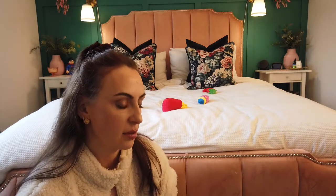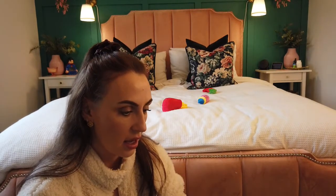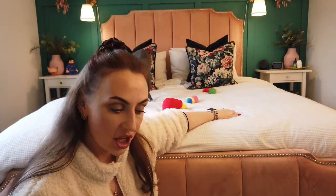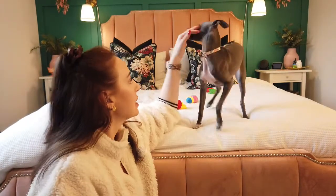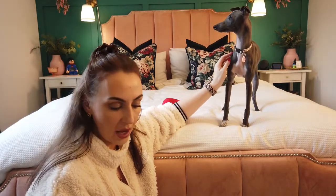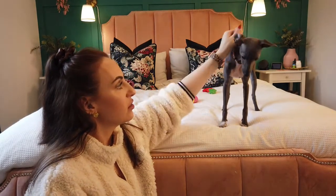The breeder asked me on the Friday if I wanted Coco, and I said, I need the weekend to think about it. Then on the Monday I made the decision, and Mark said, get her. So we went and fetched her and she was home within a couple of hours. It's been the best thing ever having the two together because they do everything together.